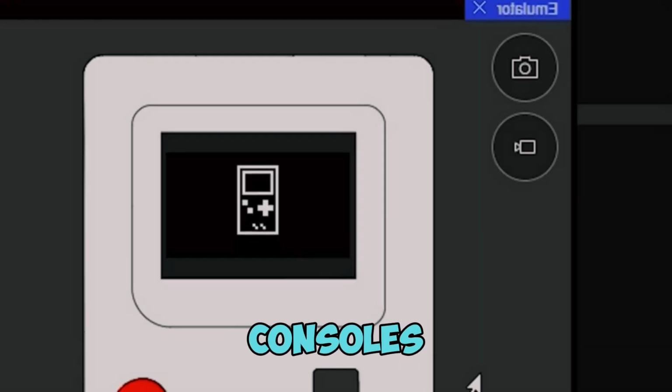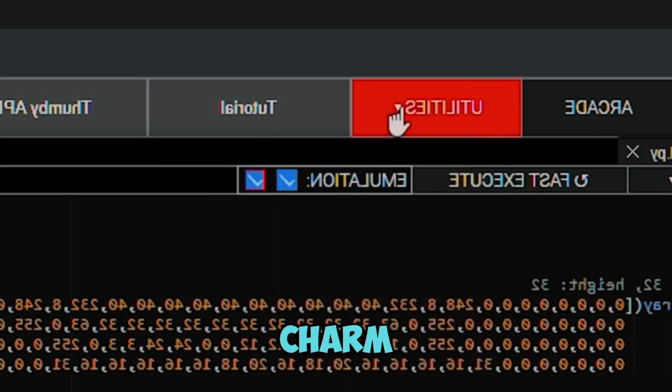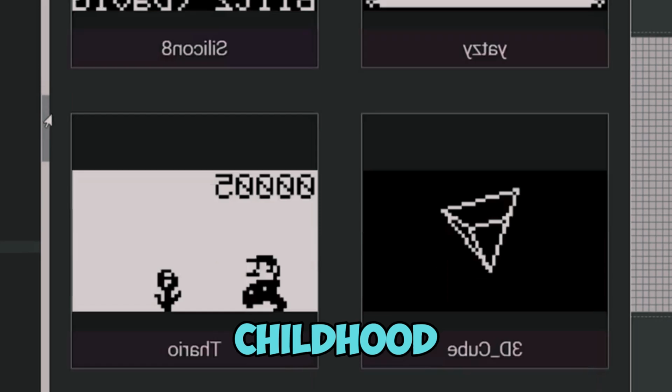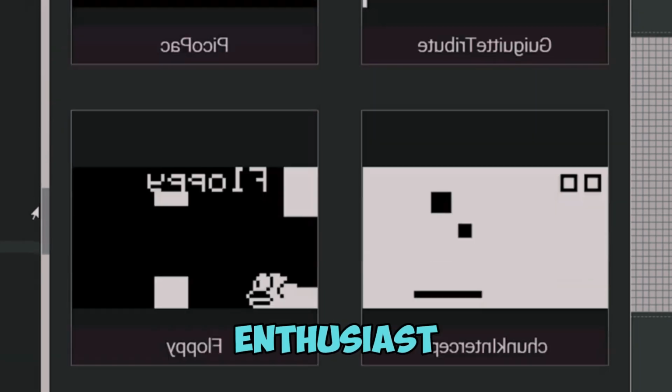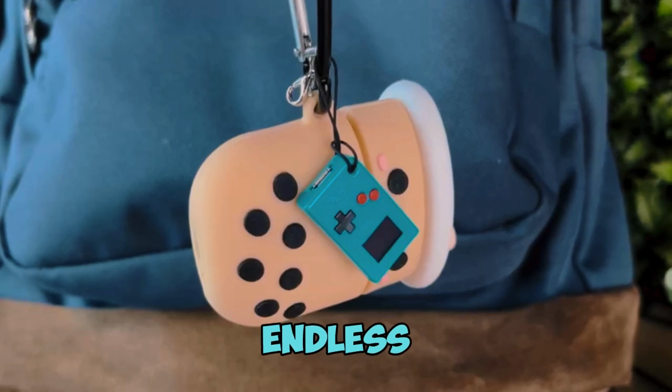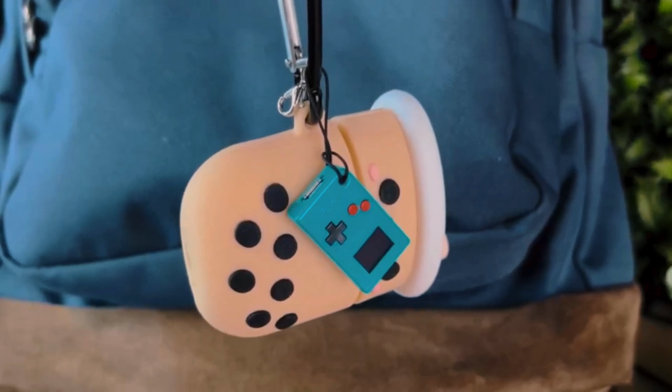These compact consoles offer a delightful mix of retro charm and cutting-edge technology. Whether you're a nostalgic gamer looking to relive your childhood favorites, or a tech enthusiast curious about the latest in portable gaming, Tiny Game Consoles deliver endless entertainment and a touch of whimsy.